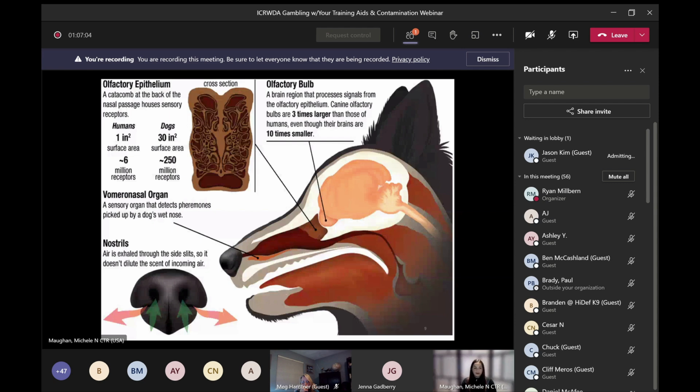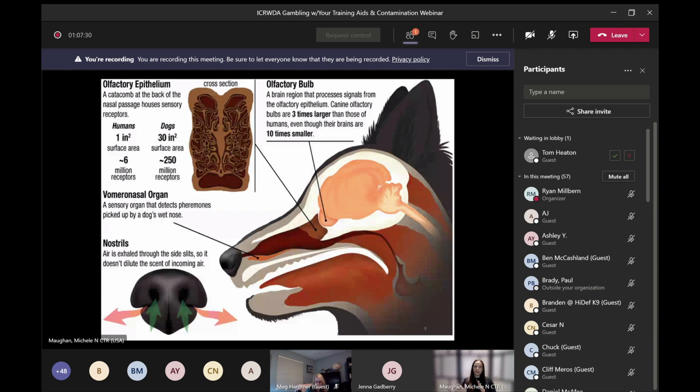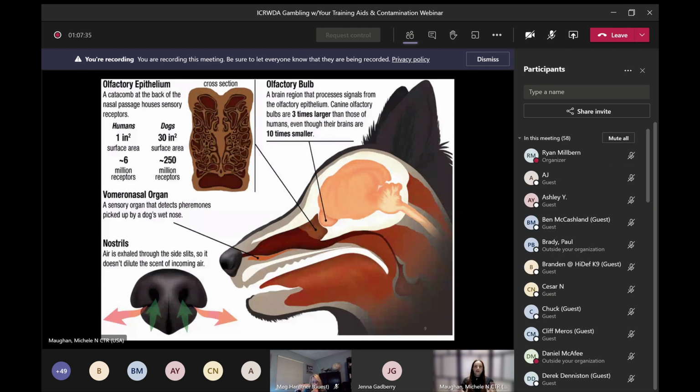Their nostrils have these slits in the side, so that the air that's exhaled doesn't dilute incoming air. It also allows them to detect or sense concentration gradients and follow odor to the greater concentration gradient. And so in an open area search, you'll see that as dogs go towards the area of odor, towards that concentration gradient. They have an olfactory bulb, a large part of their brain, 3 times larger than humans, dedicated just to processing odor.